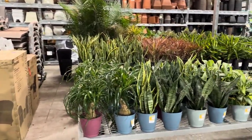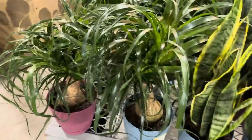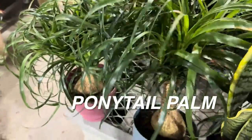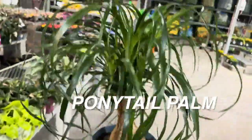And then we've got some more Vigoro plants right over here. So Vigoro sources out a lot to Home Depot. And these are the typical ones that you will see. You will see some ponytail palms. All of these plants that I'm about to pick up are going to be for $14.98. Not a bad looking ponytail palm. It looks super cute actually.